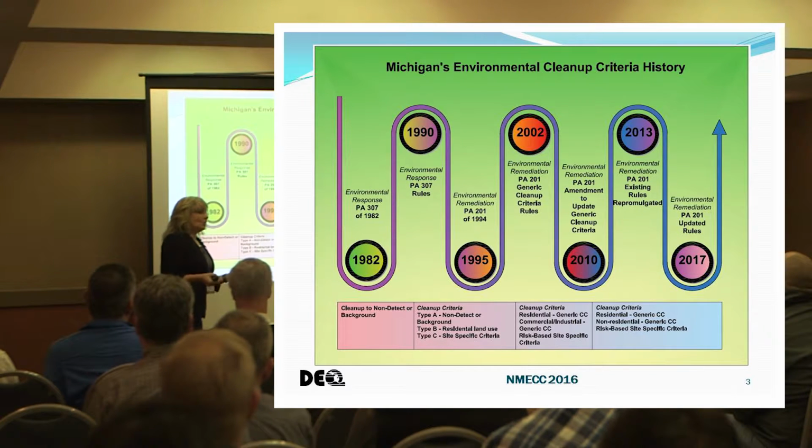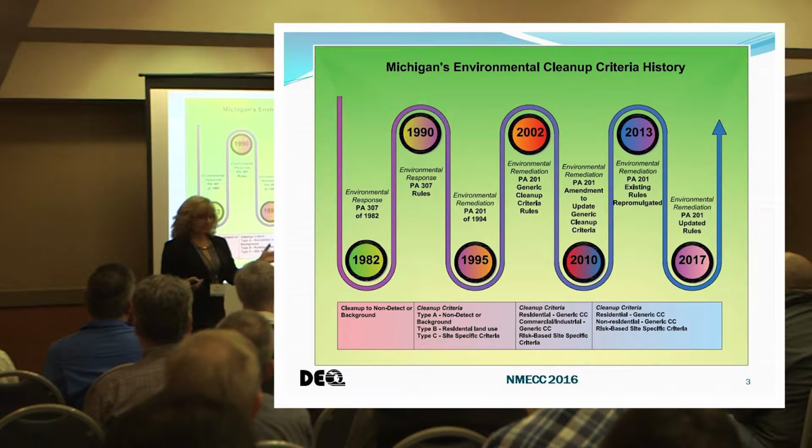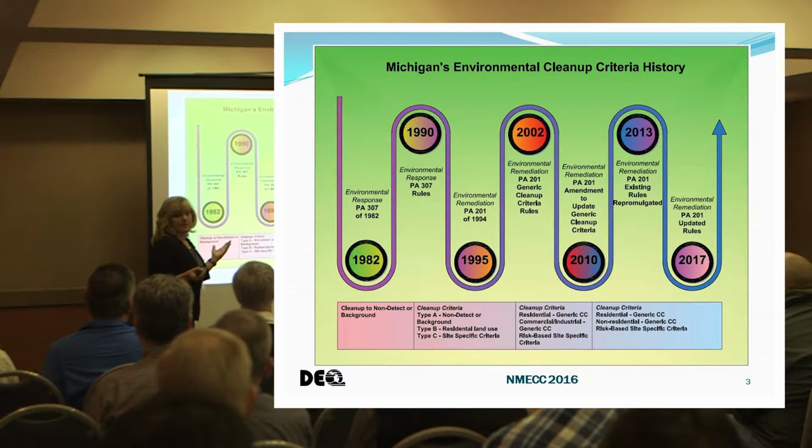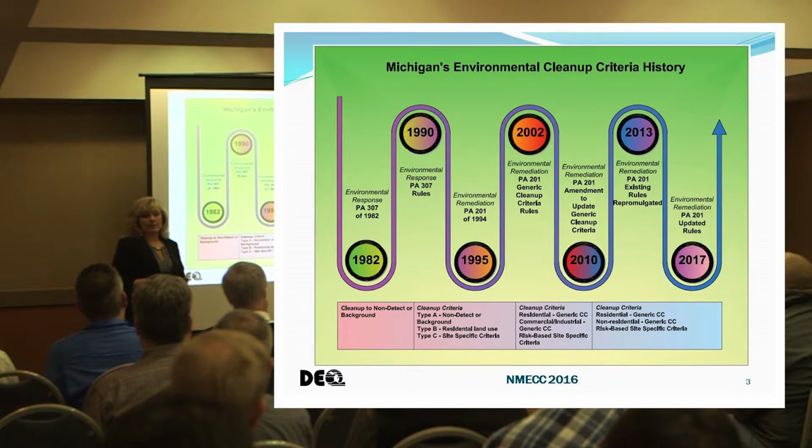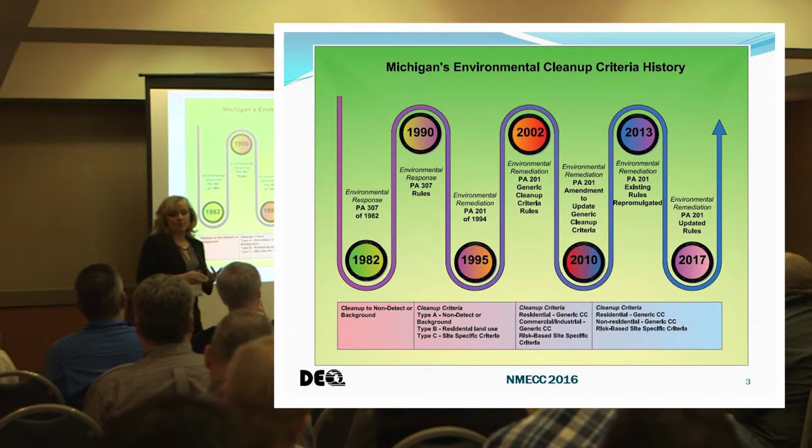And what we found was, since we weren't ready, we just repromulgated what we had. And then we started with a stakeholder group, the Criteria Stakeholders Advisory Group. We've been working with them for quite some time, and we developed a playbook.